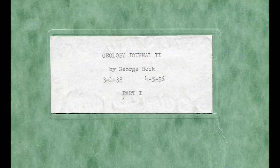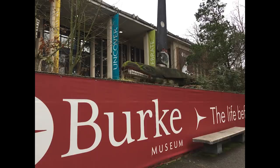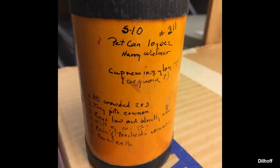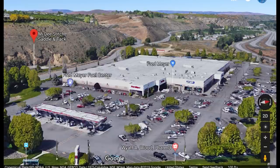In my office, I've had this photocopied version of George Beck's journal, not the original, book one of his journal. And it's all I had, and it's all the Burke Museum had. And Tad Dilhoff, this fellow I've mentioned a lot, has really wanted to get the original journals from George Beck, but how is that going to be possible? They have all of Beck's materials now at the Burke in Seattle, all his little petrified wood chips, all of his handwritten work. It's in the right place. Those are the folks doing the paleobotany research.